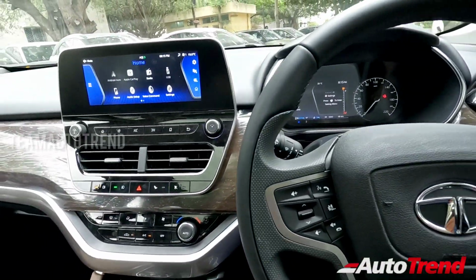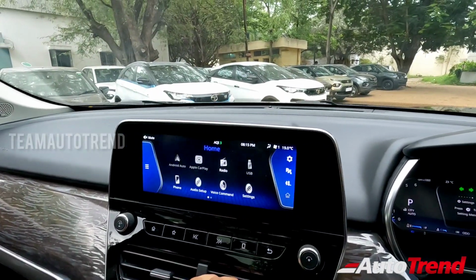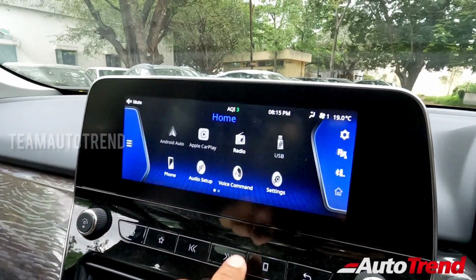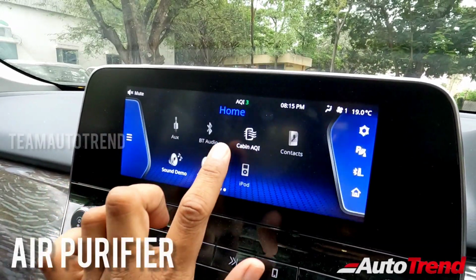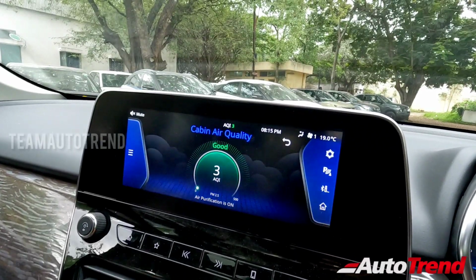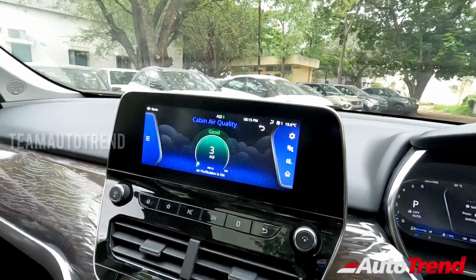And coming to the center console, just like before, the Harrier top spec variants offer this 8.8-inch Harman touchscreen infotainment system, which provides now wireless Android Auto and Apple CarPlay connectivity, along with air quality index air purifier system integrated into this system itself, which is quite nice and thoughtful in terms of health and consciousness.